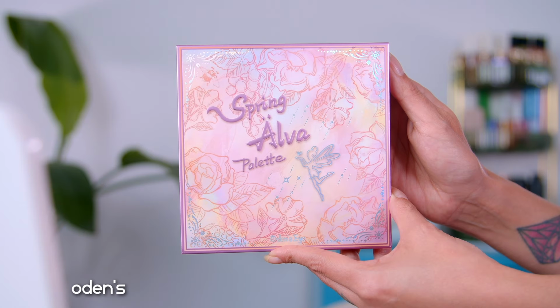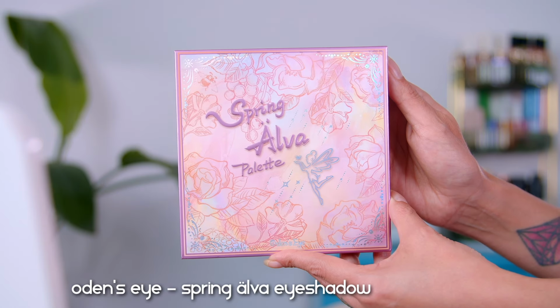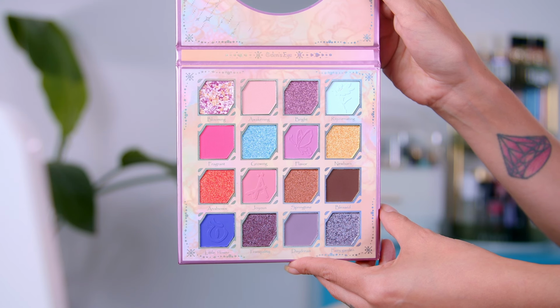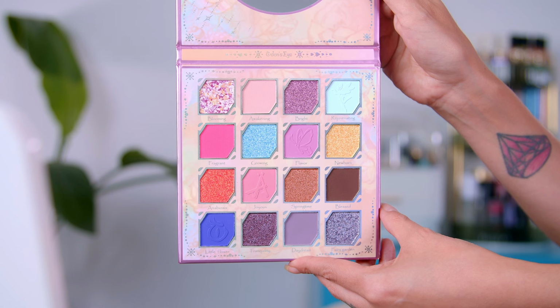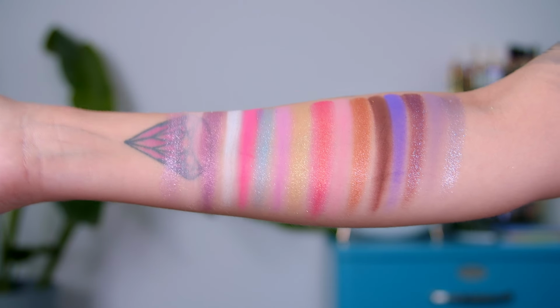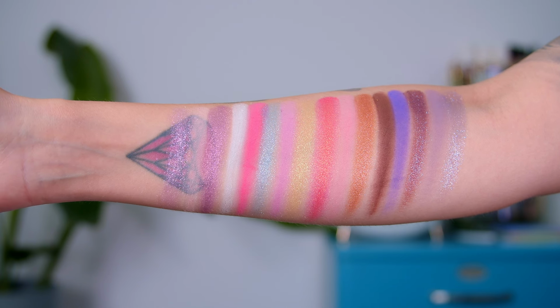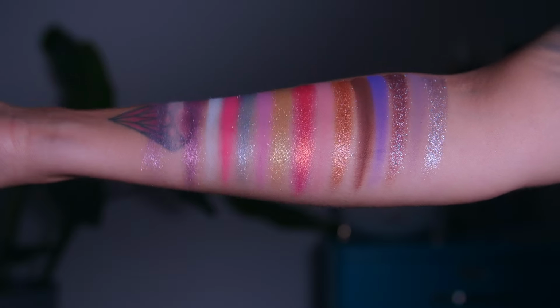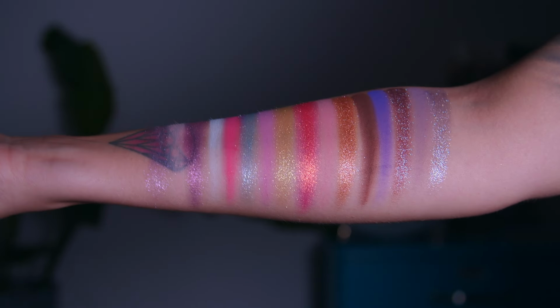And this is by Oden's Eye, and it's the Spring Alva eyeshadow palette. This is the winner out of the Fairy Wish collection. This is amazing. I really was surprised at myself how much I adore this palette, how much I adore this color story. This is refreshing, it makes sense, it goes from light to deep in a really good curated way, and these shimmers are so beautiful.